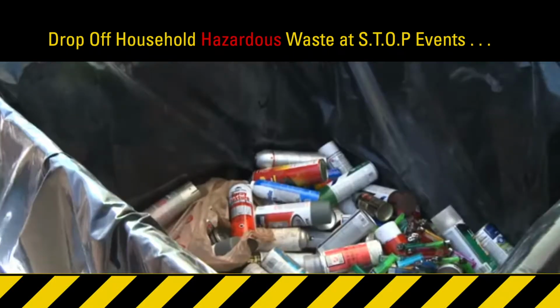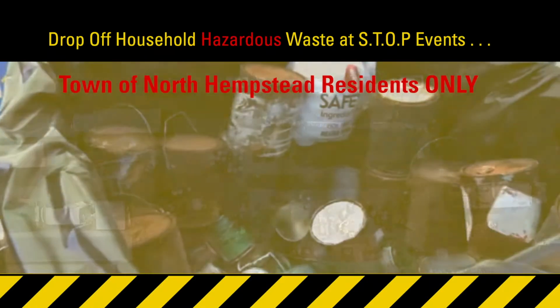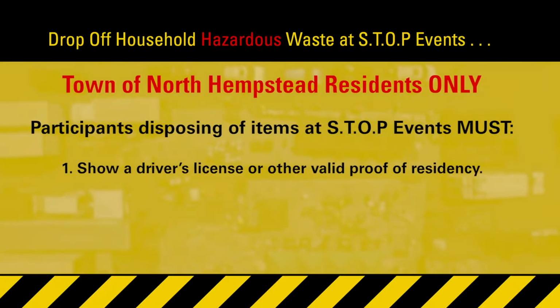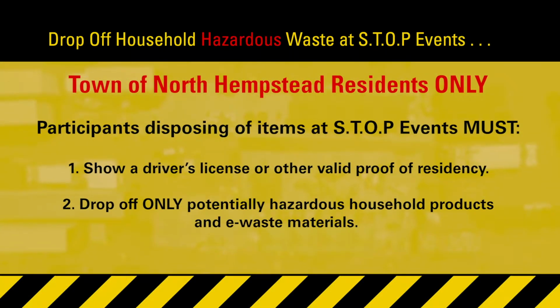STOP events are for Town of North Hempstead residents only. No commercial vehicles allowed. Participants must show a driver's license or other valid proof of residency. Only potentially hazardous household products and e-waste will be accepted.